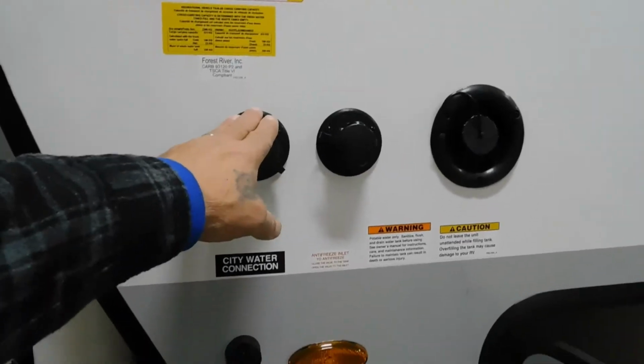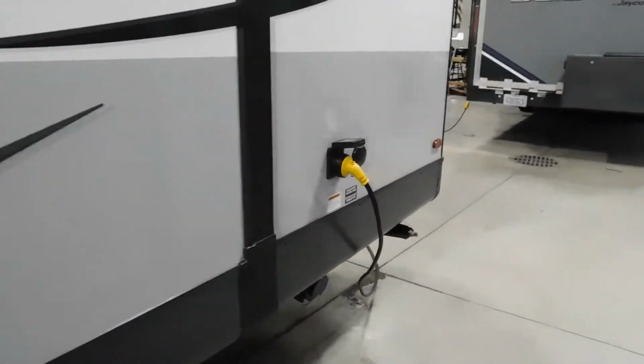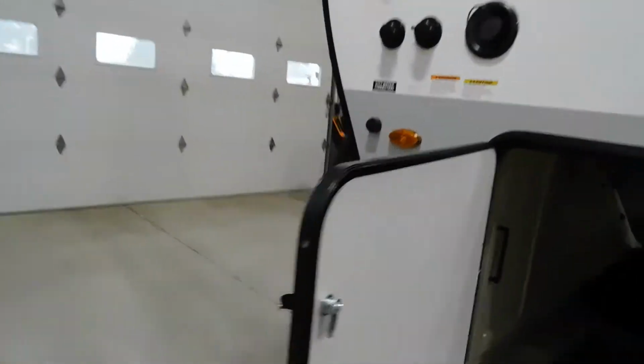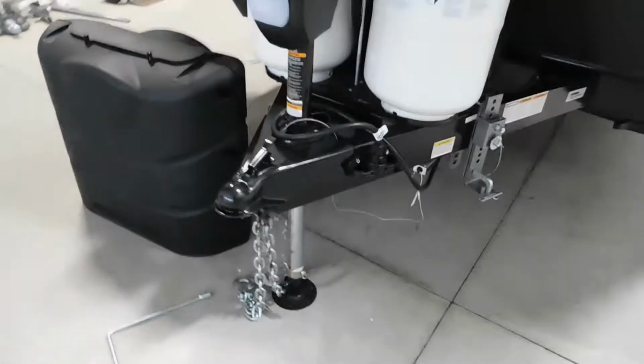Water is going to be at the front side of your off-camp side, or your driver's side of your tow vehicle. And your power is going to be at the rear of your off-camp side. Park accordingly so you can reach the facilities, use our water and power at the campsite. Hitch man is going to go over the hitch work with you.